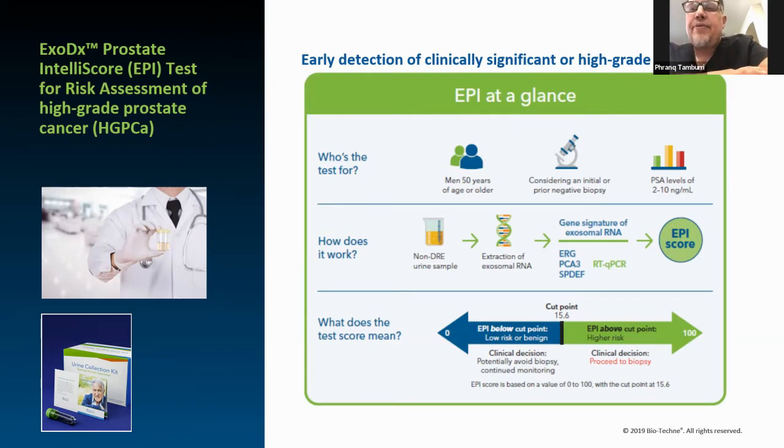So a negative, and I have more insight on this, but on the technical side, the negative just means that there is a low chance that they have an aggressive prostate cancer. Okay, so I want to be very clear about this test. It does not tell you whether you have prostate cancer or not. It doesn't. Technically, you could have a score of 1 and you can have prostate cancer all over that prostate. It's kind of shocking to say.